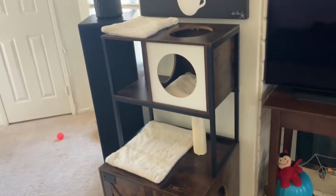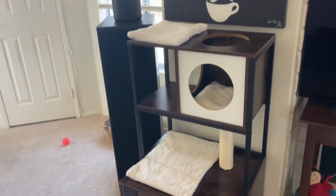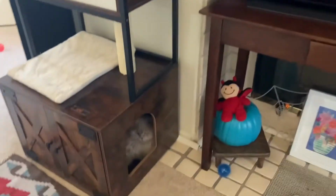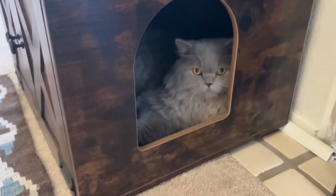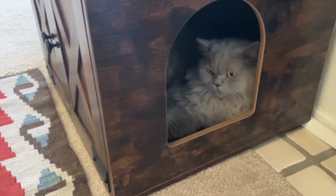See, put a group of towels up there. I got 3 towels, and now he's just hiding in there. Hey Smokey, what do you think about your new room?